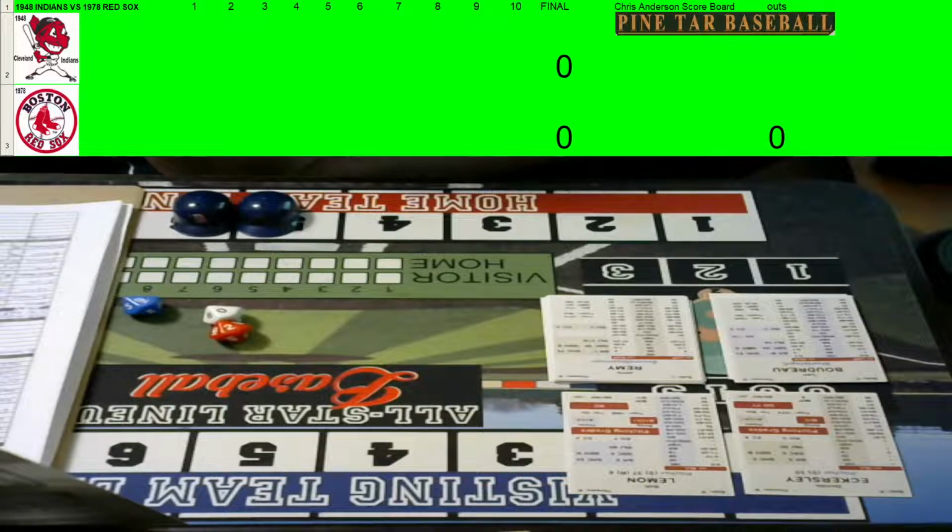The 1948 Cleveland Indians defeated the Boston Red Sox in a one-game playoff at Fenway, and now, 40 years later, they're back to take on the 1978 Bo Sox, another team that failed in a one-game playoff. Will it be repeat or redemption? Up next on the channel. Bob Lemon is on the hill for the Cleveland Indians, 20-14 with a 2.82 ERA, taking on Dennis Eckersley, 20-8 with a 2.99 ERA in 1978.